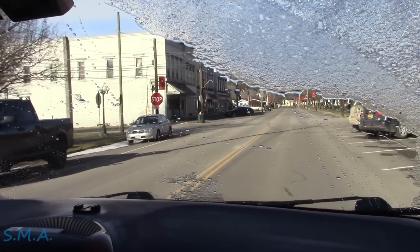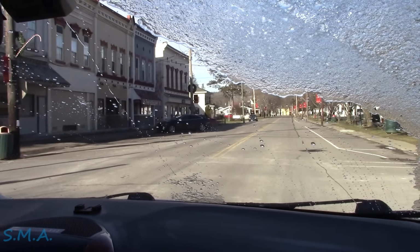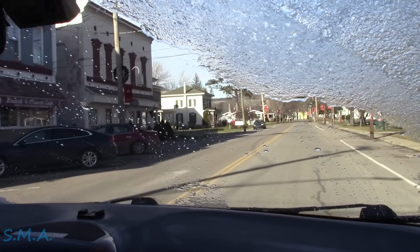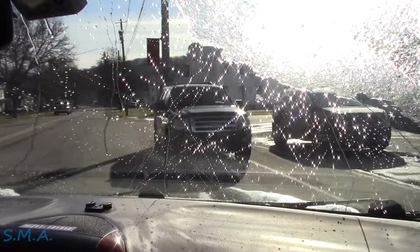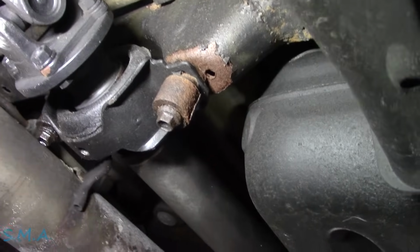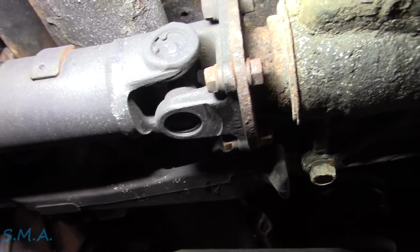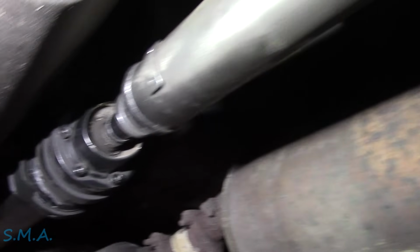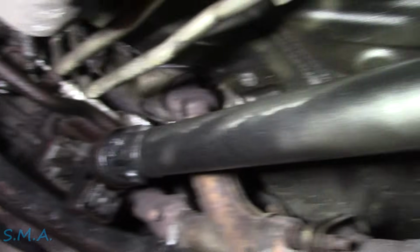Let's see if it does it after we take off just straight here, perhaps. Nope. So this is all very interesting. It has a newer drive shaft in it. This thing is not that old, to the point like it's not even rusty, folks. Somebody's put a little spray paint on it, but overall it appears to be like new.